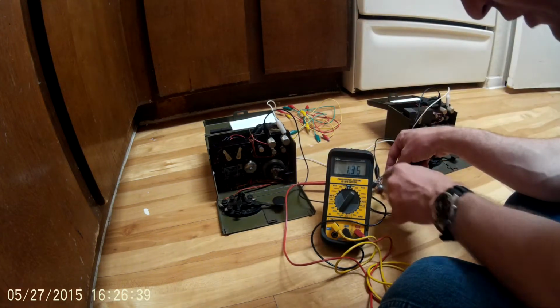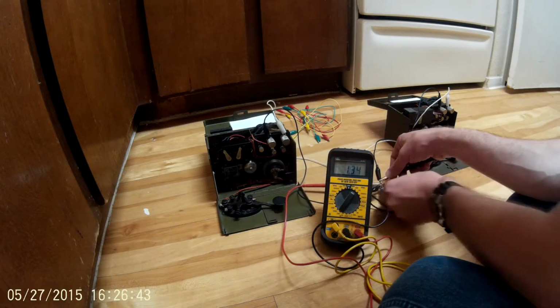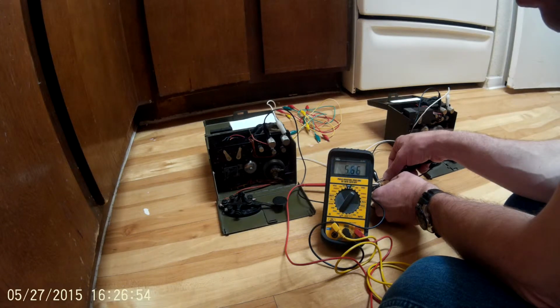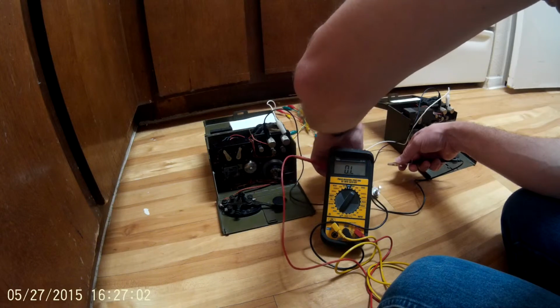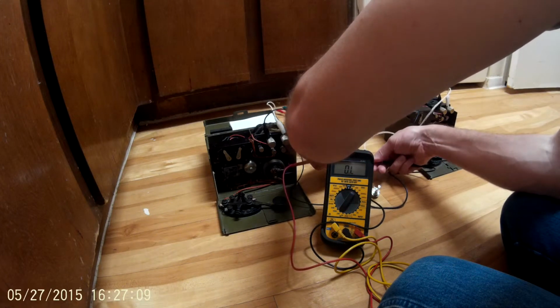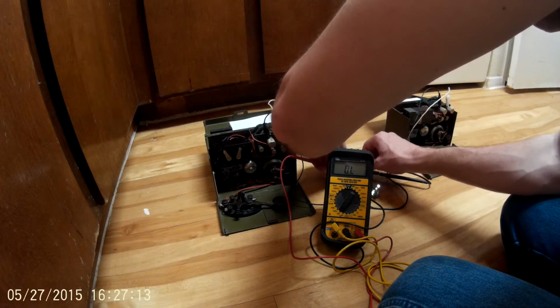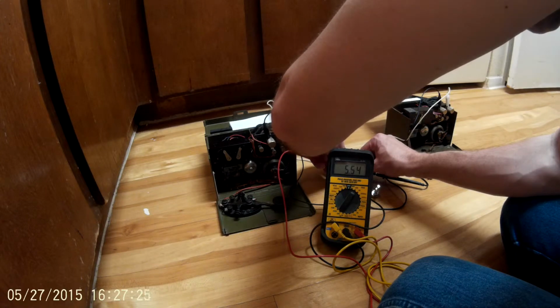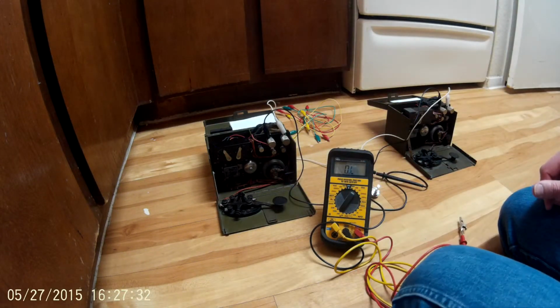I got Fillmore Audio Works, so this is irritating. Okay, this one's closer, but still not enough K. Let's take it up to 5.7 right there. Okay, let's try the other one again. See what I can do. Okay, this one's now reading more like what it's supposed to. So those are both set to 5.7K, which is equivalent to 50 miles of wire.